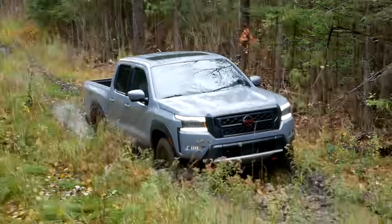Okay, well, we're just rolling to the top of the hill now. And again, this is... Oh, right there, you felt it. It sensed the... Yeah. Nice. And this is the combo, right? Now you have super low gearing, plus the truck is braking for you. Same thing, it's not even registering. My foot's not on the pedal.